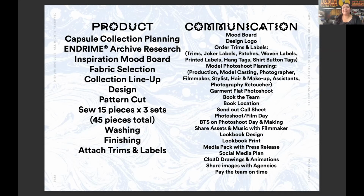So then we go back to communication. While Mohsin is doing all of that, I'm also working on the communication side of it. So I'm building out the mood board. I'm designing the logo. We're ordering trims and labels. So Joker labels, patches, woven labels, printed labels, hang tags, shirt button tags.